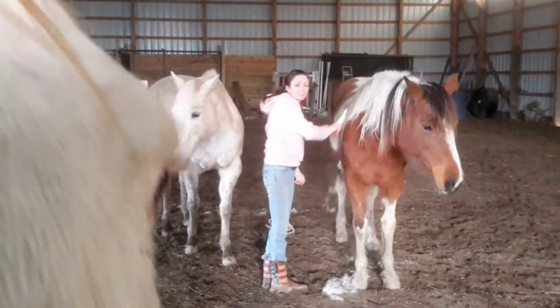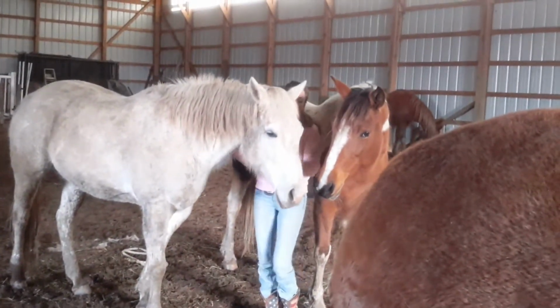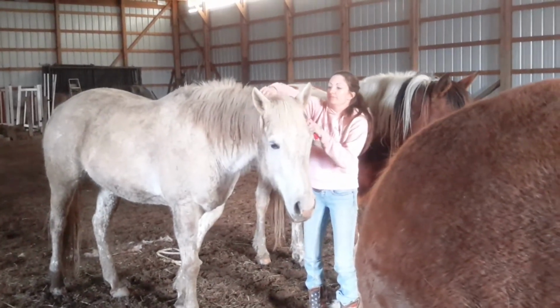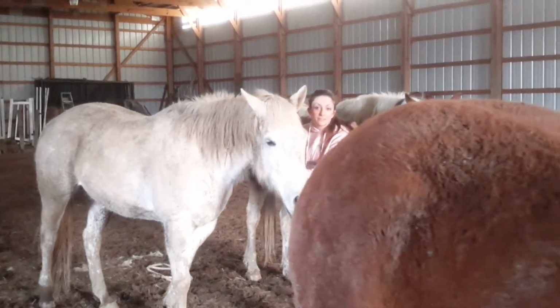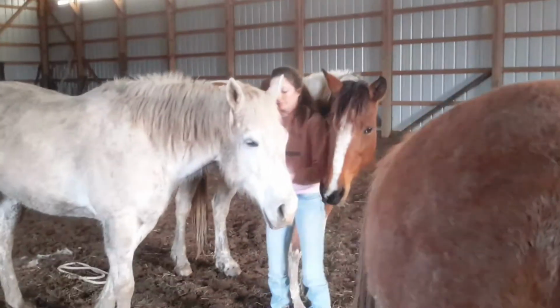Calm. You'll notice that he has blue eyes and he's named after Paul Newman. And this is Pinch coming up for her group grooming. She did so nicely and quietly, so I'm going to respect it and groom her.